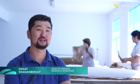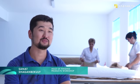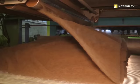I already said that we are in the territory of a special economic zone. Neighboring companies are engaged in sewing clothes, producing fabrics. In the meantime, we're thinking of jointly creating, for example, winter clothes for employees of the Ministry of Internal Affairs and the military. After all, wool is much better than a synthetic filler.